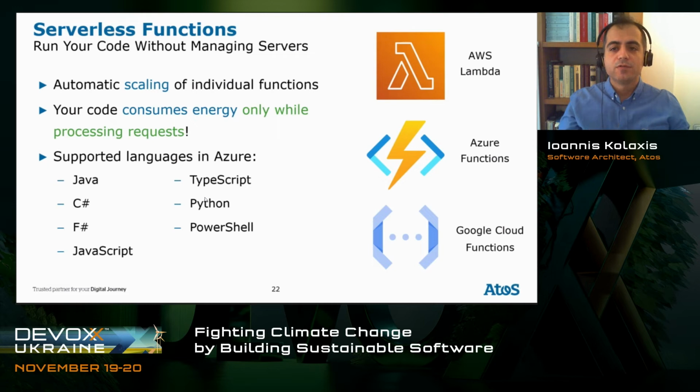Function as a service falls under the category of serverless architectures, which means that software engineers can focus only on writing applications without having to manage or provision any servers. The cloud provider takes care of all the underlying infrastructure, also handling automatically the scaling of our applications when, for example, there are multiple incoming HTTP requests. Likewise, the cloud provider takes care of scaling down to zero all our functions when there are not any requests pending.